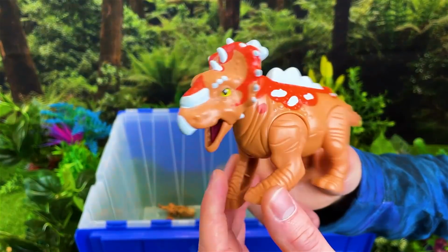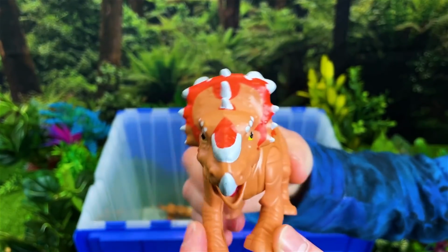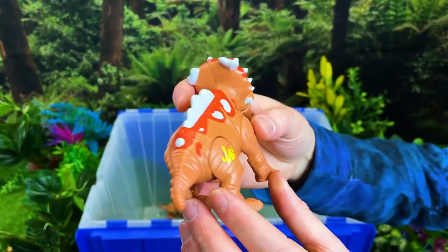Look at this. It looks like a little baby dinosaur. It looks kind of like a Stegosaurus, but I'm not sure. Do you know what type of dinosaur this is?